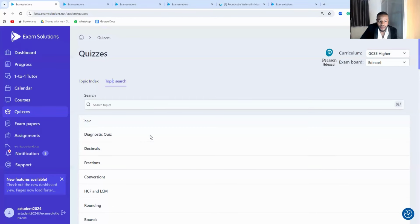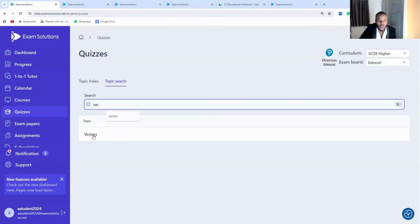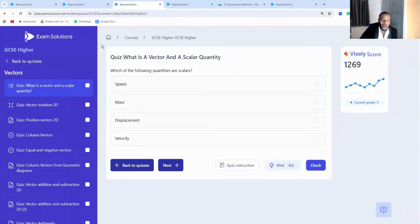You also have a very handy topic search section. Say we want to do some work on vectors, you can just see vectors pop up here. Once you click that, it will present you a list of all the vector questions relative to your specific course.